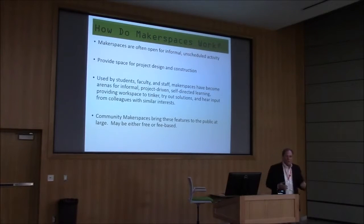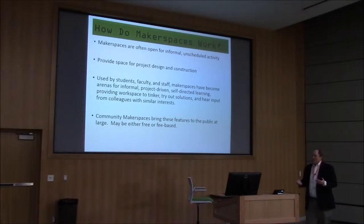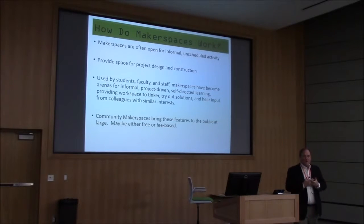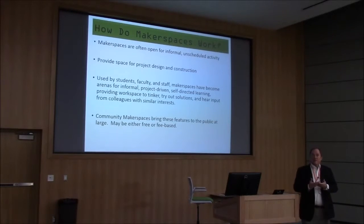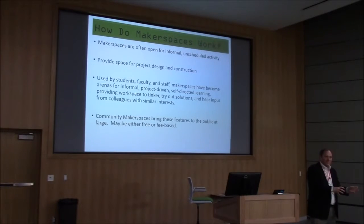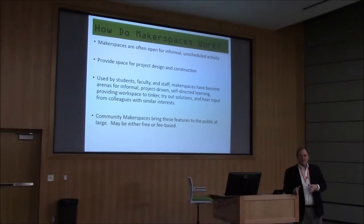So how do they work? Well, we already talked about this, right? They open for informal, unscheduled activity. So we do want people to come in and see what's going on. We do want people to come in and ask about things. We do want shared and collaborative space. Now, for a lot of people, that's difficult because people go, this is my toy in the sandbox, and I'm just going to play in my little corner of the sandbox, and everybody needs to leave me alone. That's great, but that's not what makerspace is for.